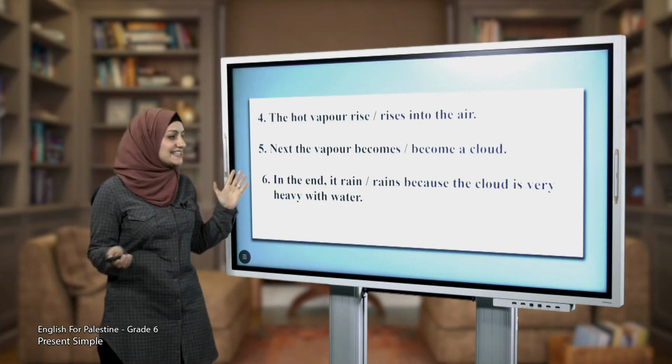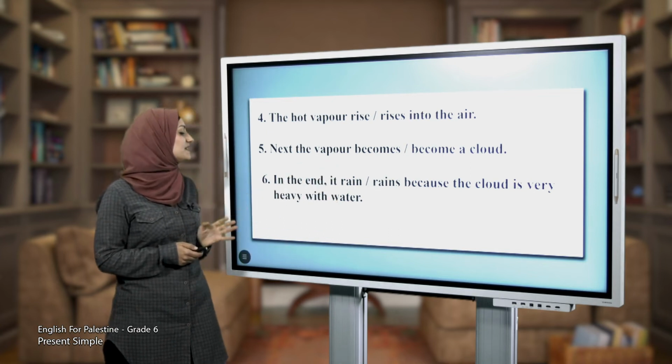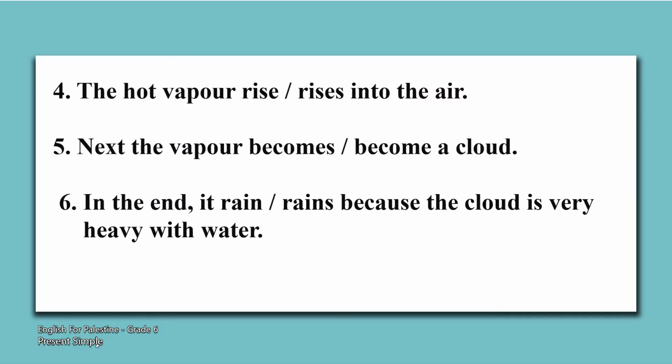In the end, it rains because the cloud is very heavy with water. Of course, it rains. And here are the correct answers.